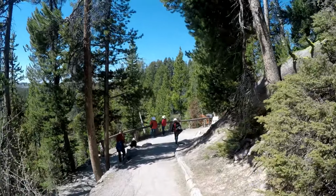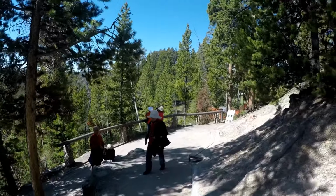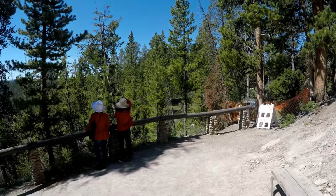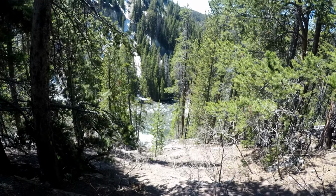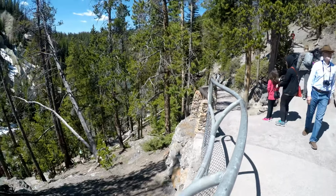Yellowstone is the oldest national park in the United States. Did you know that, Peyton? No. It is. We're coming up to another little lookout here. Here's the little lake. There you go. I don't know if you can see it very well, but from here it looks kind of green, but we're gonna keep going.